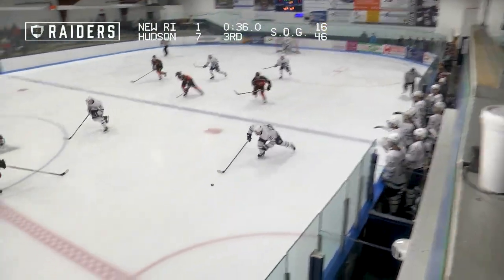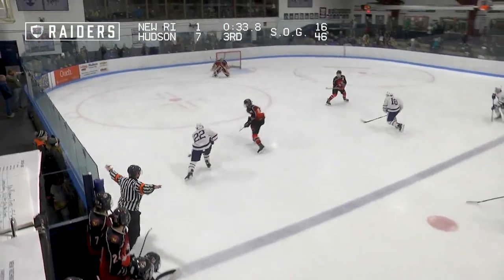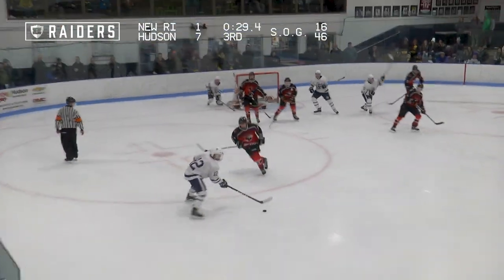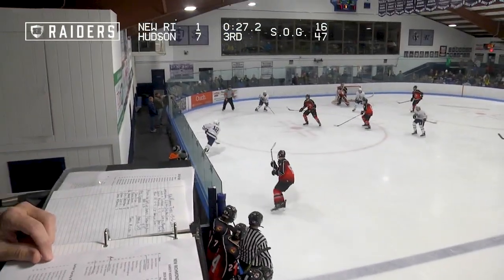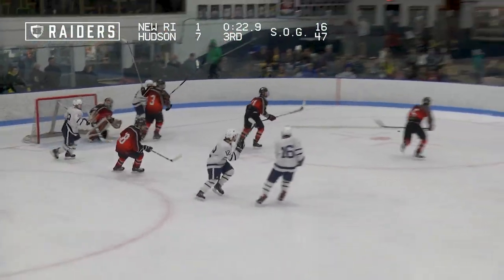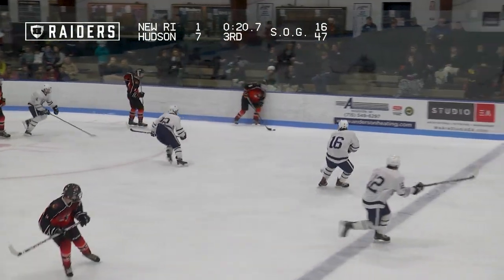Well, Hudson with a late rush here. Got a 3-2 if they want it. Here comes Hamburg down the side. He fires onto the glove. Slides on in. Ben Parent with it now. Parent, nice spin move out at the blue line. Parent, jeez. Boy, getting better every shift. My goodness. Looking good. Love it. Absolutely love it.